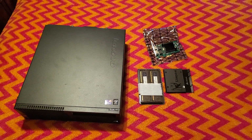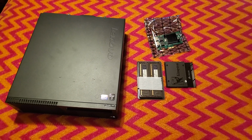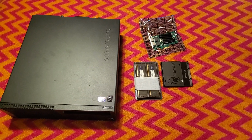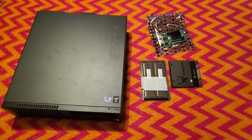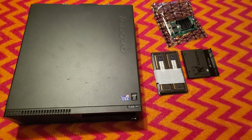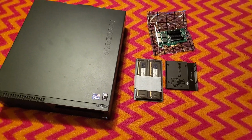Hey all. This is probably going to be pretty quick, and really just wanted to solicit some opinions. I have my own thoughts on this, but as you can tell from the assortment of parts here, I'm going to be replacing my router. It's an old, again, similar small form factor PC. It's OpenBSD 5.6, having some issues.